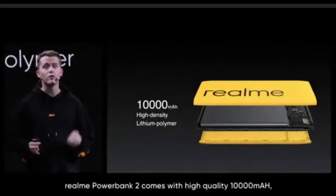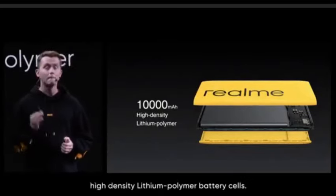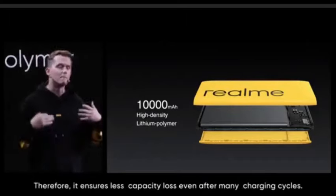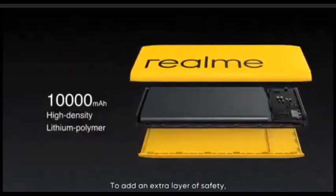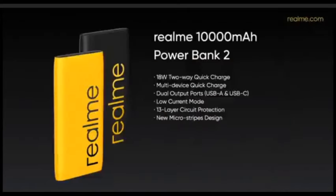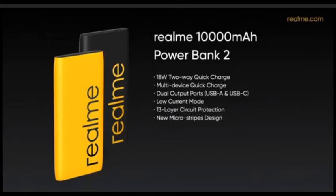Realme Powerbank 2 comes with high-quality 10,000 mAh, high-density lithium polymer battery cells. Therefore, it ensures less capacity loss even after many charging cycles. To add an extra layer of safety, 13 layers of circuit protection are also applied in Powerbank 2 to provide for a safe charging experience. Let's see some highlights of the Realme 10,000 mAh Powerbank 2. Here is the price and the availabilities.